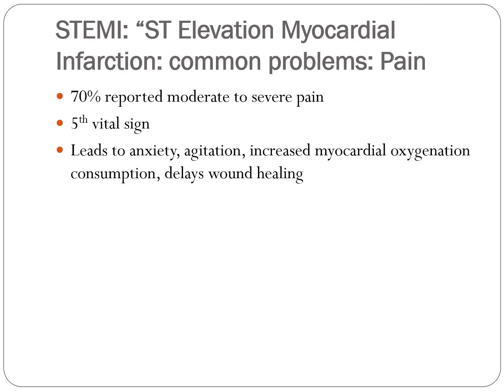Pain. So 70% of patients reported moderate to severe pain with an MI. And it's been called the fifth vital sign. And again, pain increases that sympathetic nervous system response, adds to anxiety and agitation. If we're nervous, it's going to increase our myocardial oxygen consumption, and it also delays wound healing, that stress response. So we want to treat pain.